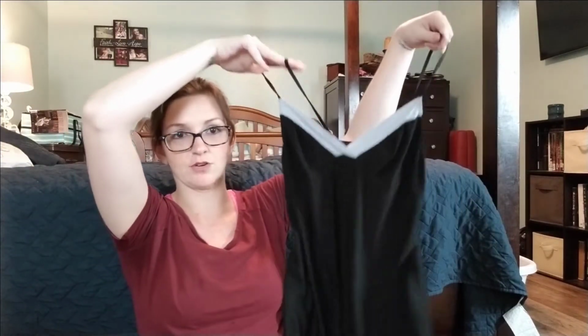Clothing wise, for while I'm in the hospital, I brought a couple of options because I have realized that with one of my babies, I really liked having a nightgown that I wore. And then with my third, I really liked having just super comfy clothes. So I'm bringing both. So I've got just a little spaghetti strap night dress, so it's really easy to pull down for nursing.